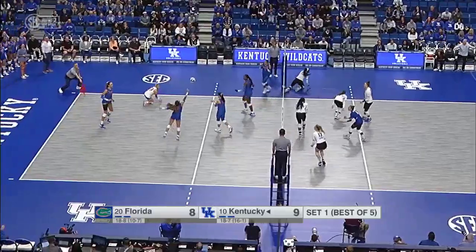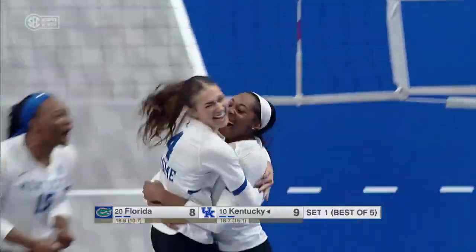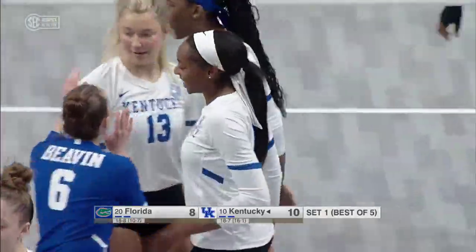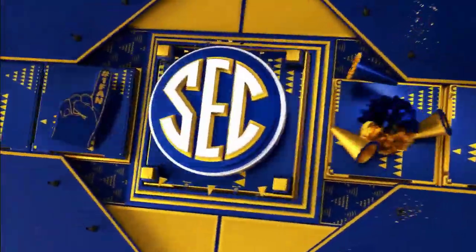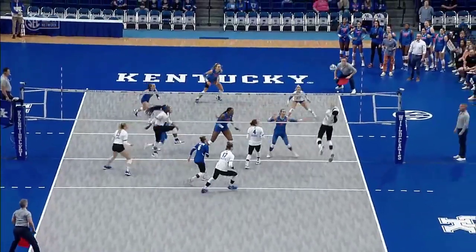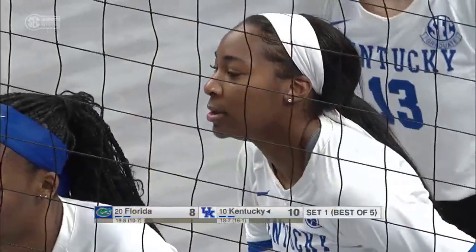There's Rutherford on a rocket shot. Woo. That's one of those where you just got to kind of sit and just be like, well, that was a great swing, and that's a deception of Emma Grome that we're talking about. You could definitely see how Florida's blocks were already pulled in, thinking that she's going in front of her, and just left that right side of the court wide open.